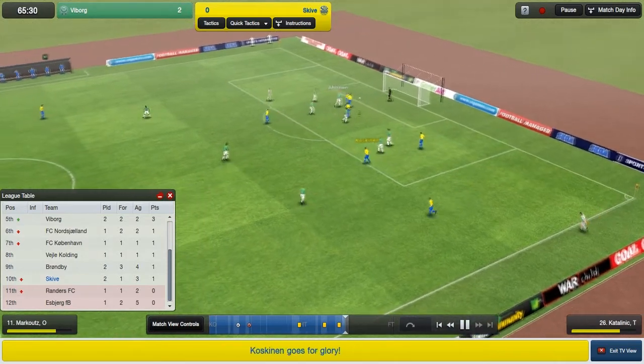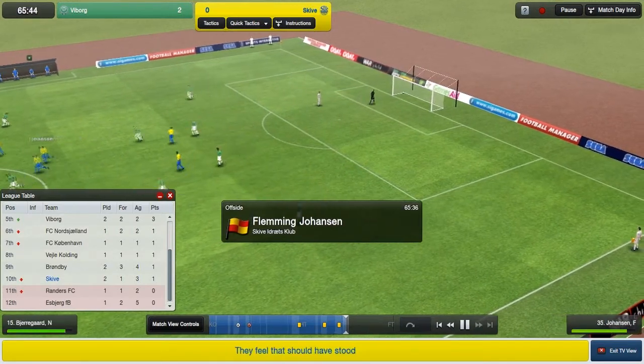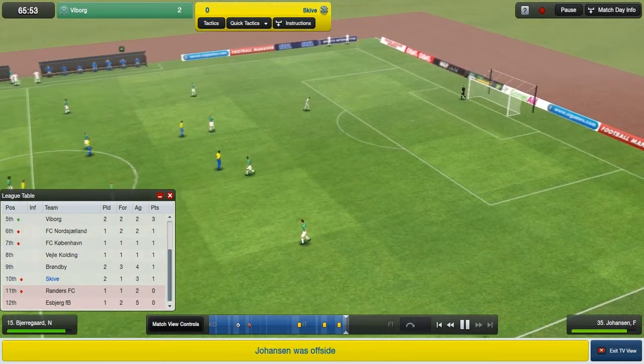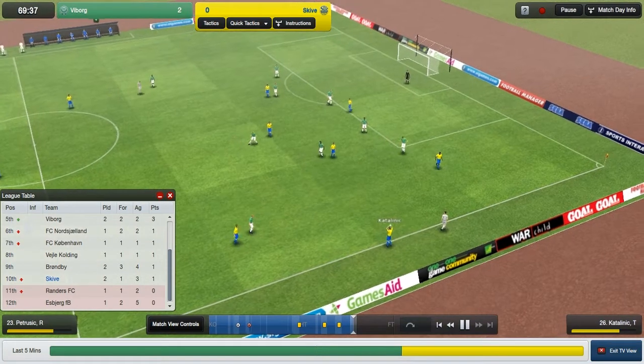Yep, come on, Koskainen. Come on, that's a goal. That's a goal. That's a goal. We scored, but it's disallowed. What is wrong with these referees? When we finally scored, it's disallowed. Get your head in the game, referee.